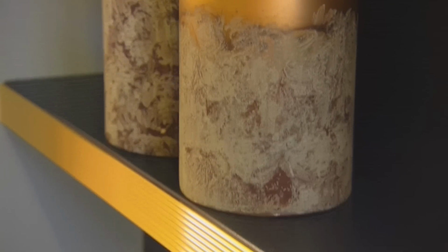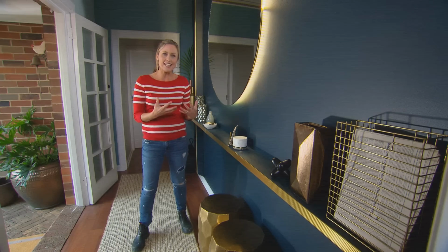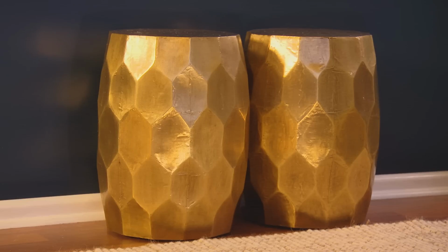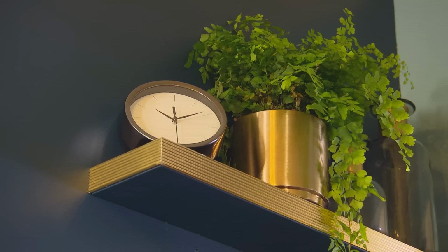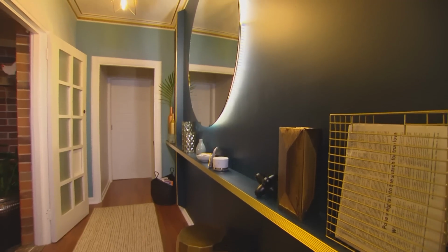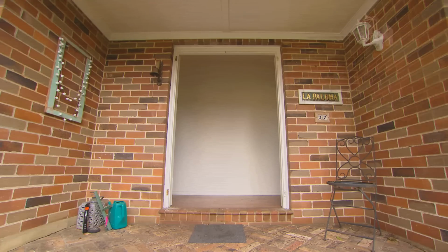Having the gold has given us that really nice repetition. And don't be afraid to just scale it up. It really does make good impact. In my opinion, it is so worth going to the trouble to decorate your entrance, not only for your friends and family, but mainly for you. Create a space that says, welcome home.